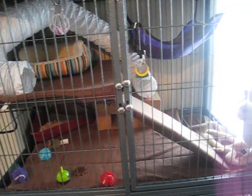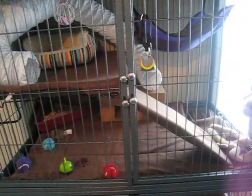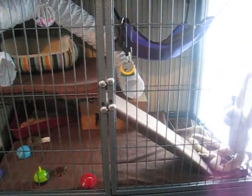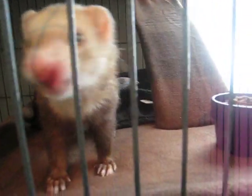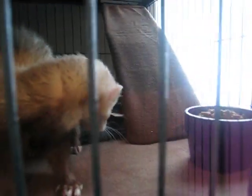But yeah, that's his current cage setup, which will probably be what it's like for a while. Probably add some more toys and such. What you doing? Oh, and his food bowl doesn't match. Need to find one that matches.